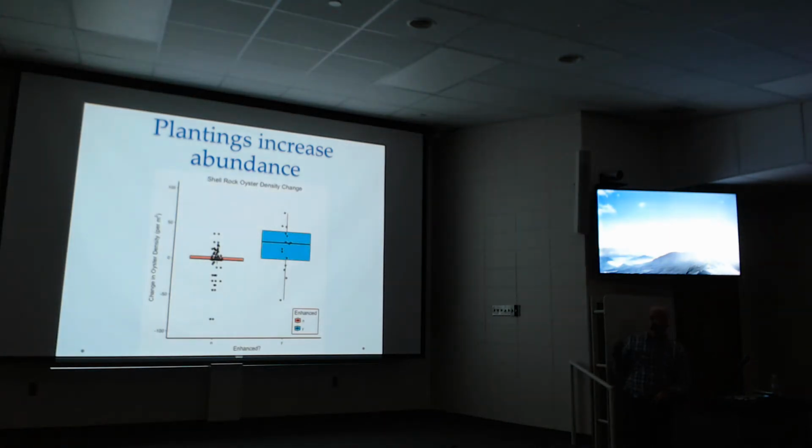We've gone out and tried to document what kind of impact these programs have. So this just shows data from 2018, where we were trying to figure out what was the density on beds that we enhanced versus beds that we didn't enhance. You can see that the mean on beds that were not enhanced, there's a lot of variability, but the mean is around 0. So that's a change in oyster density. Effectively, there was 0 change in oyster density on those beds that were not enhanced in any way with shell plantings or transplants. But we can bump that up, and the average is an increase of about 30 oysters per square meter, which is not bad, actually.